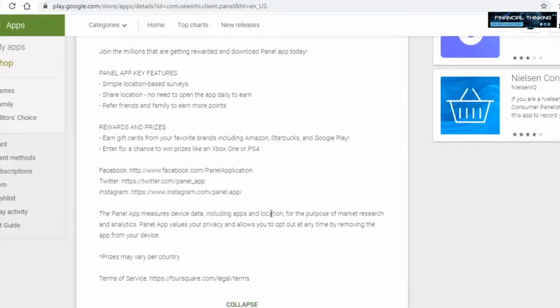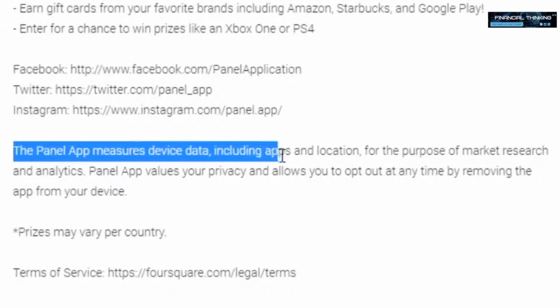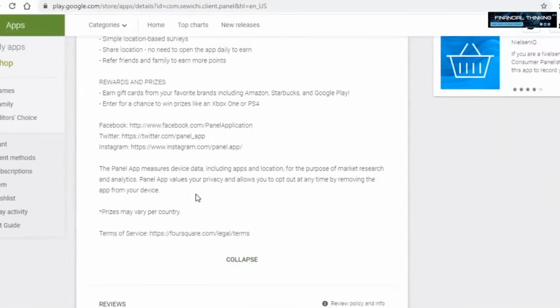How exactly this app actually gets you paid, you can see right down here. The Panel app measures device data, including apps and location, for the purpose of market research and analytics. So they're basically collecting data of your phone for the purposes of market research, and that's how you get paid.